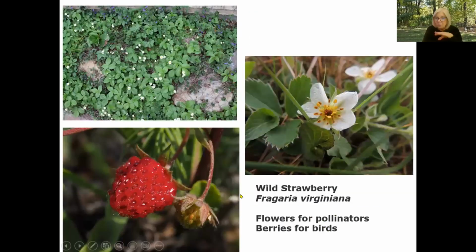And then another one that Judith Federley, Honey, I Shrunk the Lawn, loves. This is the wild strawberry. It's native around here. And this is what it looks like in flower on the upper left. And then on the right, a close-up of those flowers. And then it actually gets small strawberries, which are absolutely delicious. They support the birds as well. So it's like with blueberries, you kind of have to get out there fast and beat the birds to it. Leave some for them, take some for you. What a wonderful ground cover.